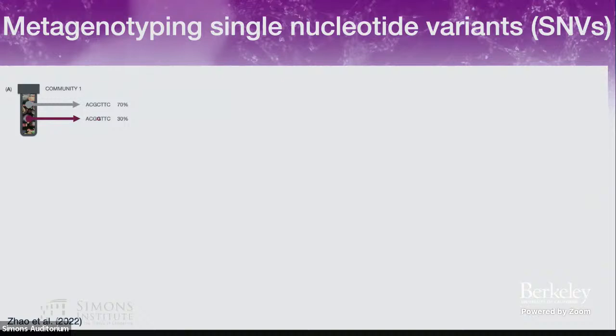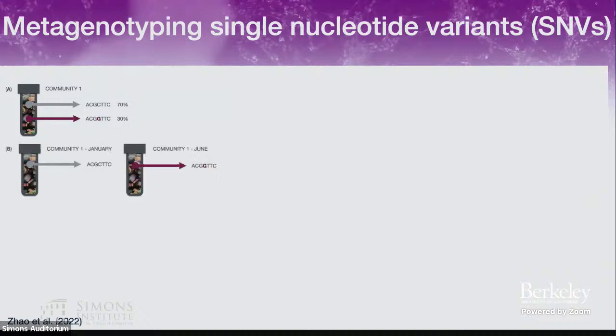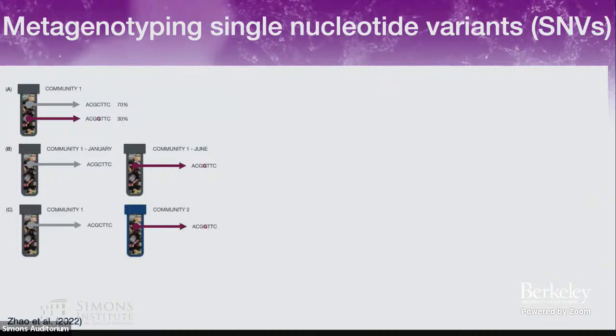For one species in this test tube, one place in its genome, within that stool sample, you could have a mixture of strains. So maybe 70% of the reads here carry one variant, and then there's this G that's present in 30% of the reads. So that's within-sample genetic variation. There can be between-sample genetic variation, either from the same community, like sampled from the same person but 6 months later, or just two completely different people or two completely different environments.